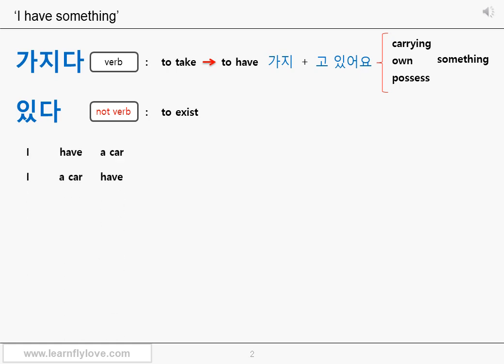I have a car. In Korean, the word order could be more like I, car, have. If you use the verb 가지다, you should put it in the present continuous tense. So, 저는, I, 차를, a car, 가지고 있어요, have. 저는 차를 가지고 있어요. Of course, the object particle 를 can be omitted in spoken Korean.